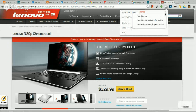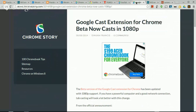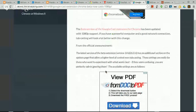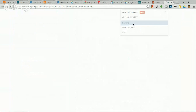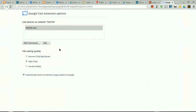All right, Google. Anyway, you're supposed to be able to do it in 1080p, but in the beta version, now I've got to read. It should be there. Custom mirror settings. Options. Huh. I guess I haven't updated the app.